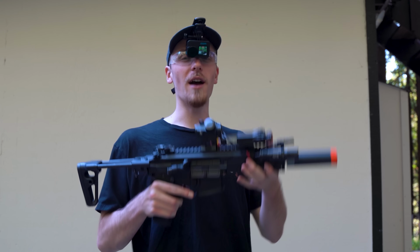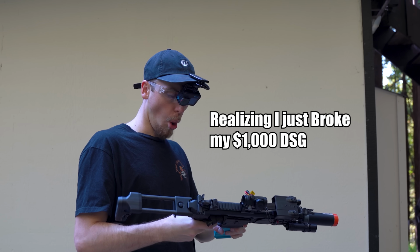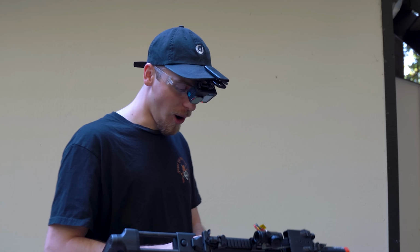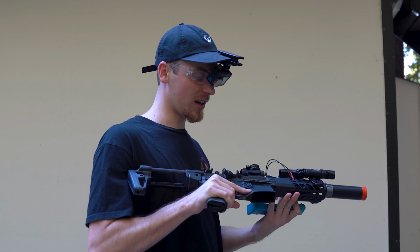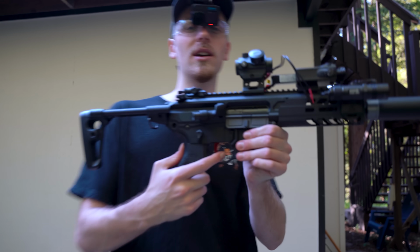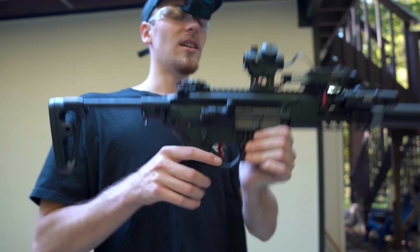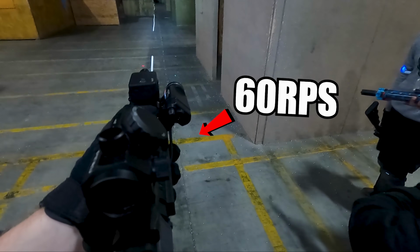Shot so fast the mag vibrated out, damn. Hello darkness, my old friend. Oh man. Bro, I think I just ripped my piston or maybe one of the gears. Let's try on semi-automatic and see what happens. Oh, yep. You guys hear that? Just like the motor spinning or the gears spinning. Yikes. Just completely destroyed a $1,000 build. All for the video. Well, I guess we'll go on to another clip.